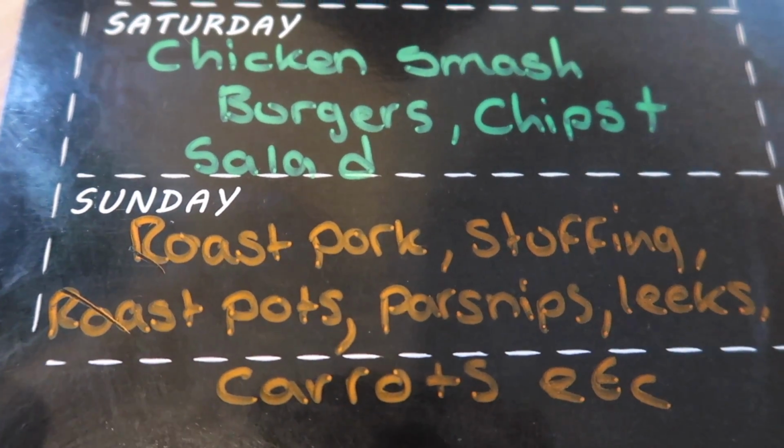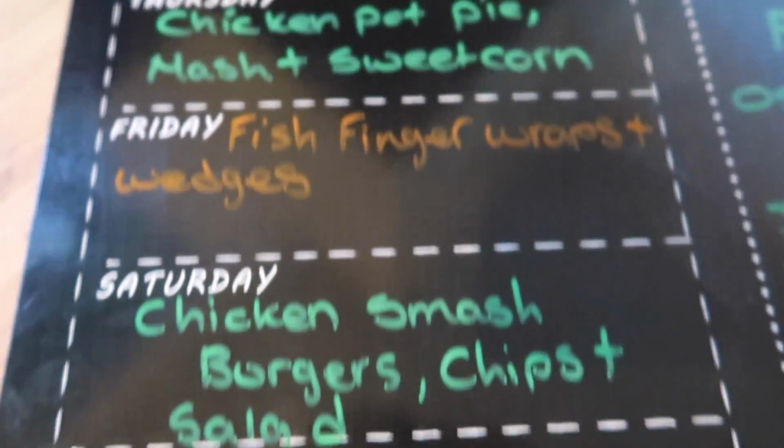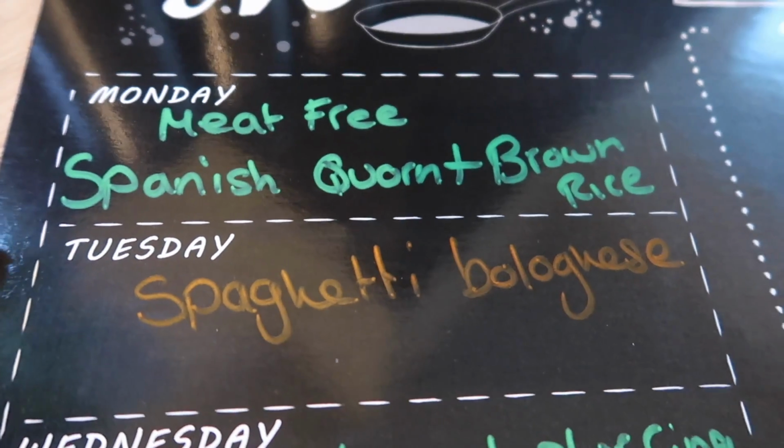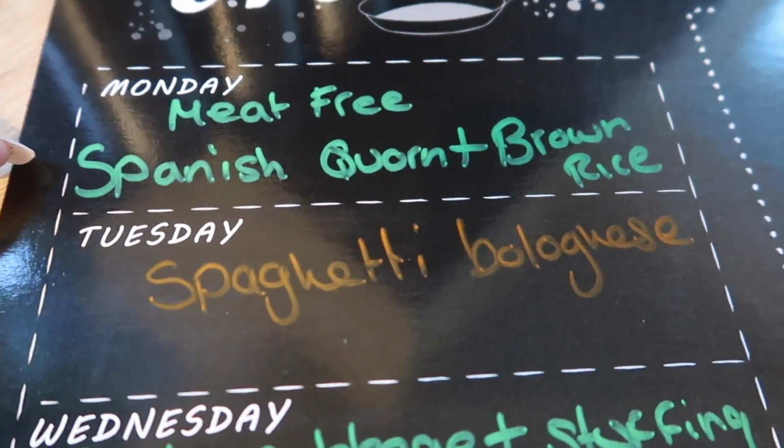So on Sunday, we're going to have roast pork, stuffing, roast potatoes, parsnips, leeks, carrots, etc. You know, the full roast dinner works. Monday, we're going to have a meat-free Monday. I'm going to make my Spanish chicken using corn and brown rice.